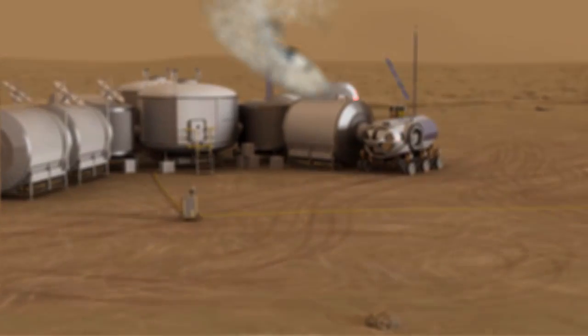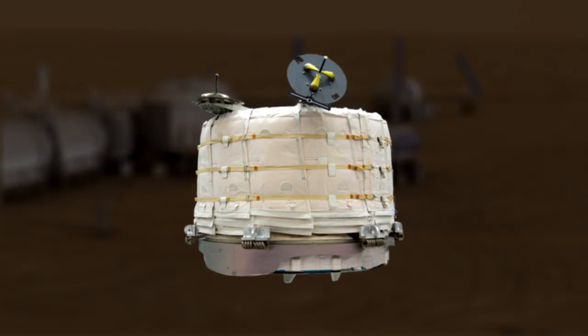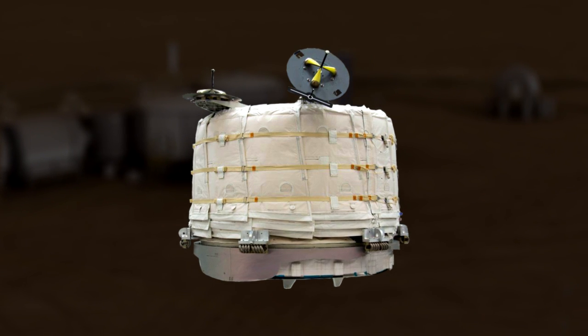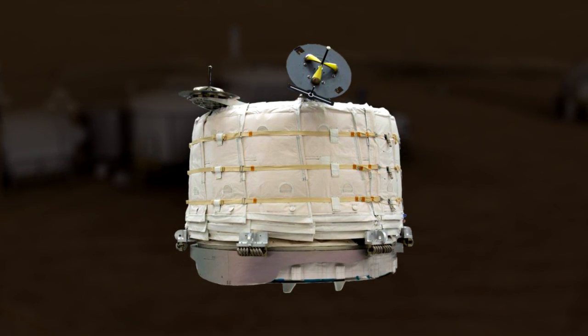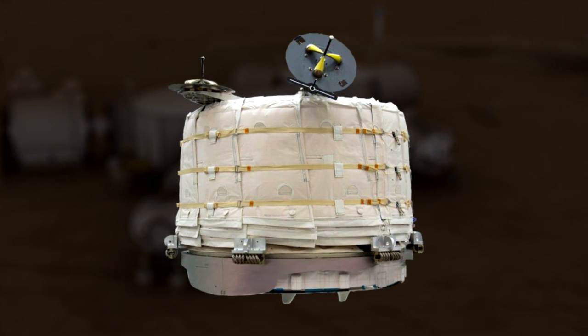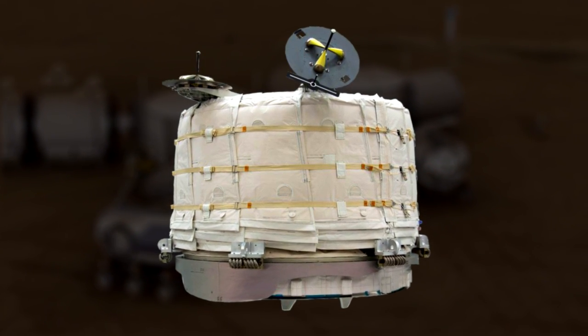The Bigelow Expandable Activity Module, or BEAM, developed under contract with Bigelow Aerospace, provides a test platform for demonstrating the thermal, structural, radiation performance, mechanical durability, and long-term leak performance of expandable habitats.